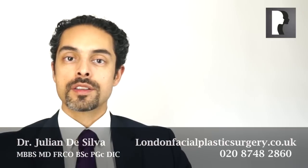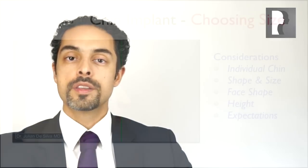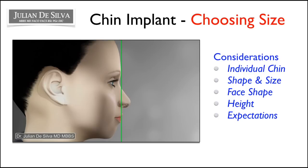When considering having a chin implant, there are a number of factors that are particularly important when considering the procedure. Firstly, sizing of the implant, and this is a very important discussion between you and your surgeon to discuss your expectations from the surgery. And I personally take into account a person's shape of the chin, the size of their chin, the characteristics of your face, your body shape. All of these are particularly important when determining what the best size of implant is for you.